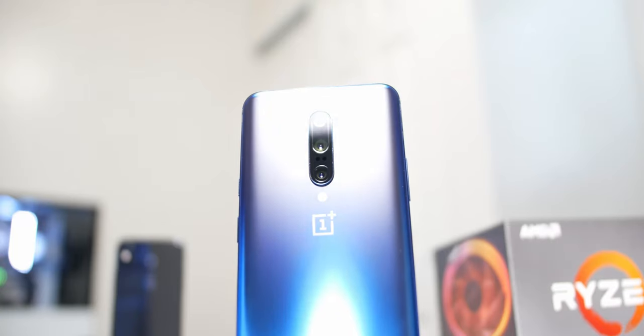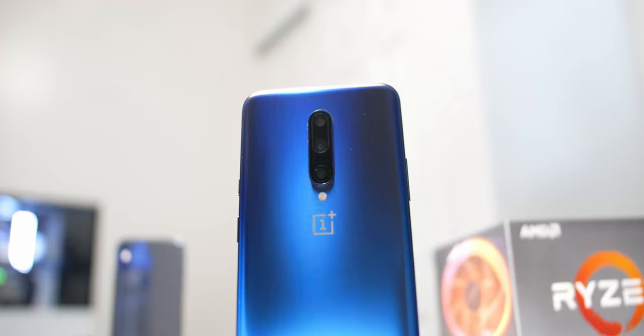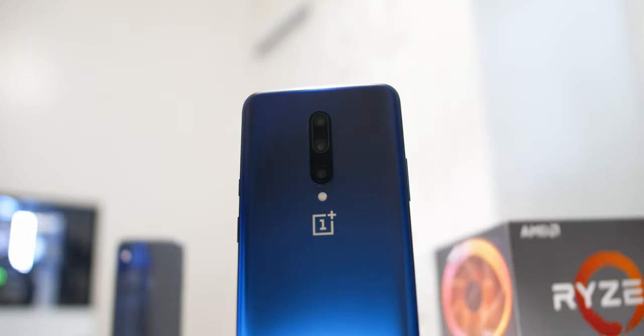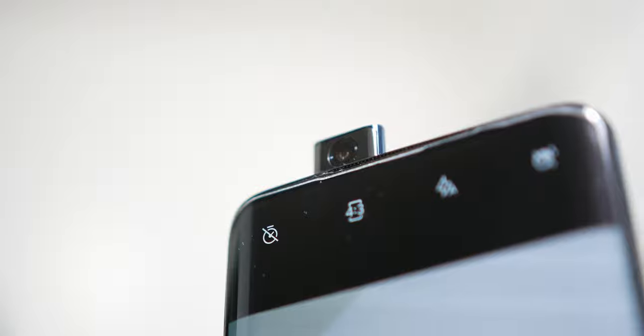And also for the telephoto lens of the OnePlus 7 Pro, it has 8 megapixels with a maximum aperture of f2.4 and also features optical image stabilization. And for the ultra-wide-angle lens, it has 16 megapixels with an aperture of f2.2 and an effective field of view of 117 degrees. And for the pop-up front-facing camera, it has 16 megapixels with electronic image stabilization and an aperture of f2.